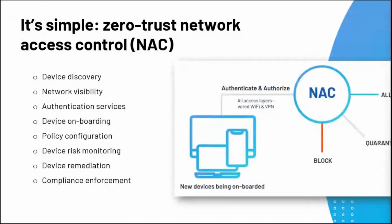NAC is a technology that enables organizations to enact their own unique policies for how and when endpoints like desktops, laptops, printers, etc., can connect to their corporate networks. NAC solutions are designed to allow IT to gain visibility of each device trying to access its network, and specifically the type of device and access layer being used, such as wireless access points, wired ports and switches, or VPN.